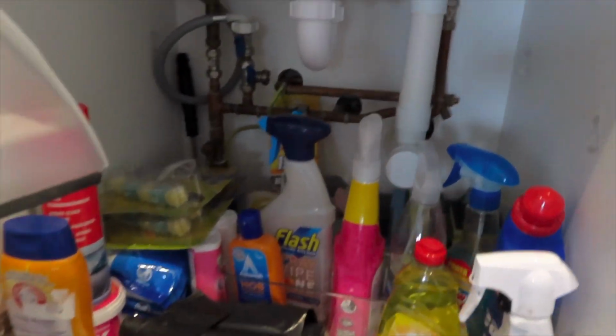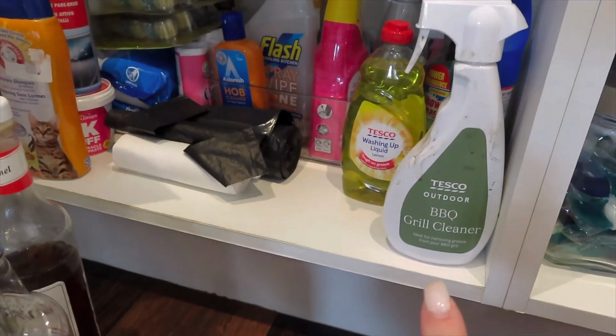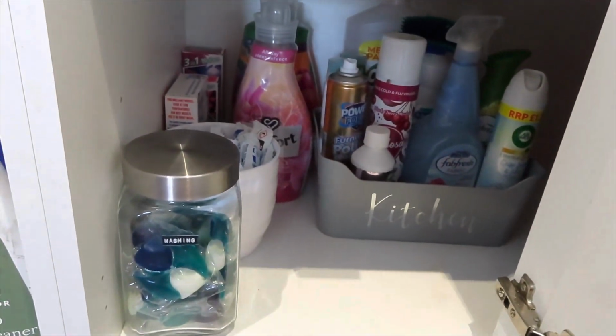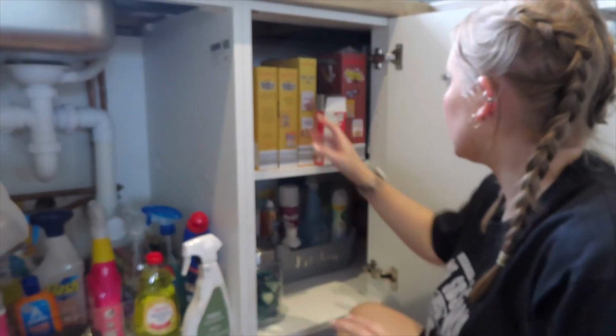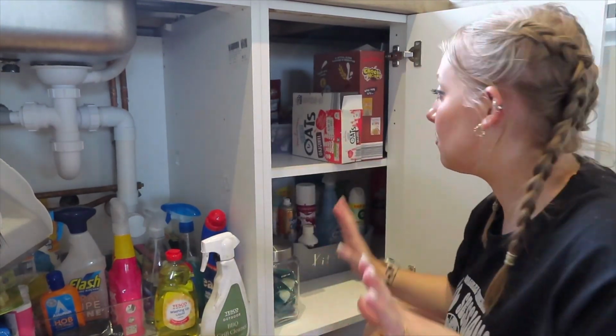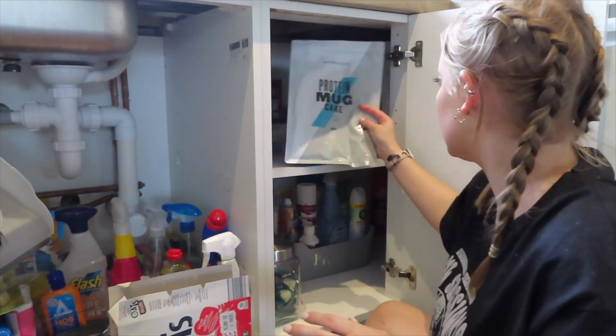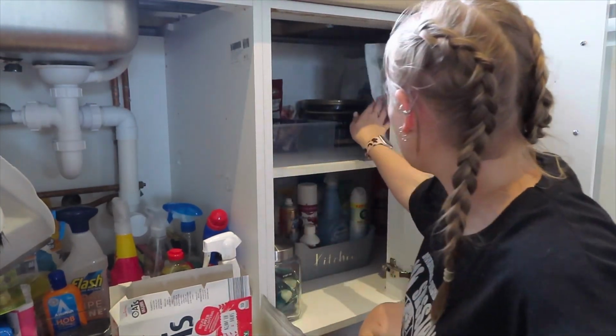I mean, I think it looks better anyway. I don't know why this is at the front actually, because I only ever need that when I clean the barbecue, which isn't very often, funnily enough. But this is how it's looking, so it's much more organised. Still got loads of space actually back here, but I'm going to just sort out this because it's really annoying. And I know there's definitely a protein powder back here that I don't want. I've had it for years, to be honest. It's probably expired, and I don't like the flavour.